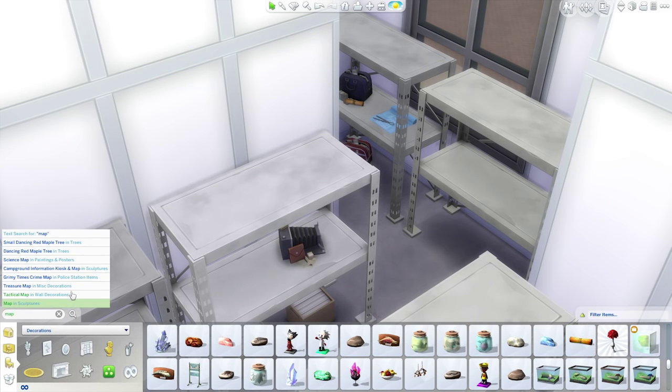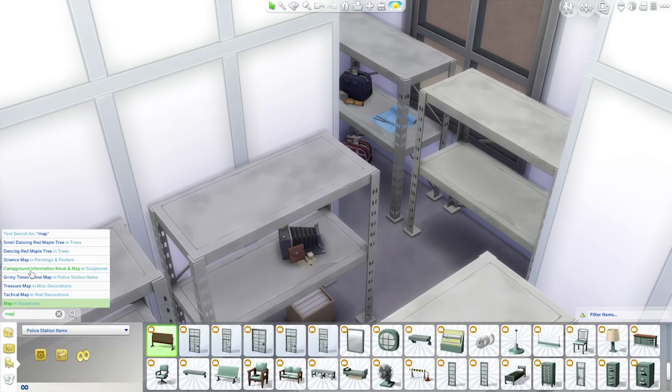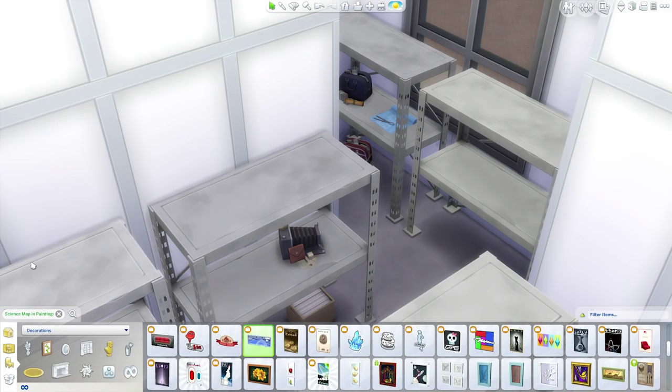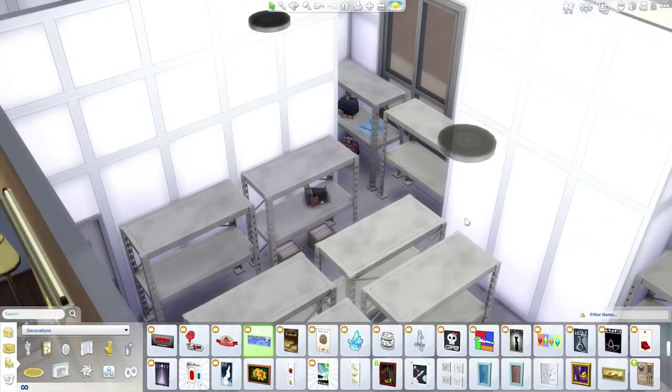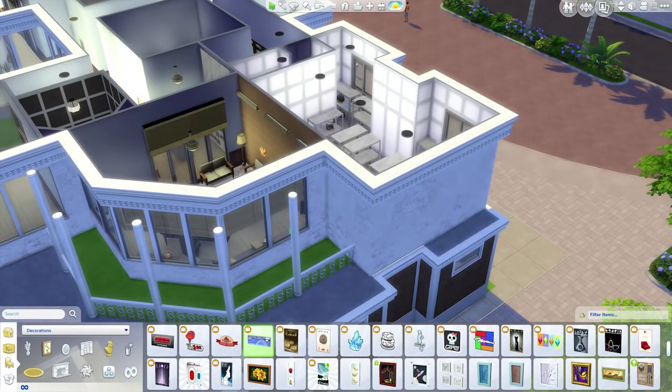What else we got? Map. Crime map. Oh no, that's that. Map. What else we got? Kiosk map. Science map. What is that? Oh, that. Map. No, I don't think the item I'm thinking of exists. I don't think that item exists.